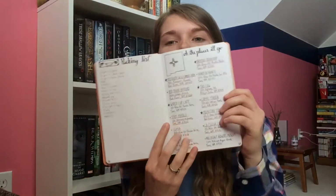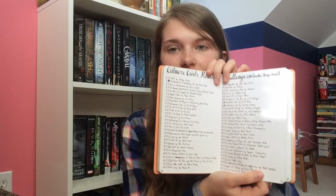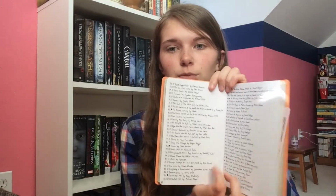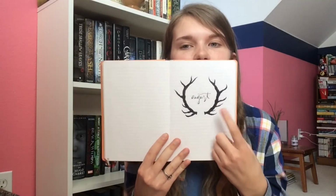And in this one, when we went to New Mexico over the summer, I was the tour guide, and so I looked up a bunch of places. I wrote down a bunch of things to do. I'd keep track of my spending. I had video ideas. Oh, I made a list of all the books mentioned in the Gallagher Girls series and would fill in the boxes of the books that I had read, and there aren't that many. I liked making the fancy headings.